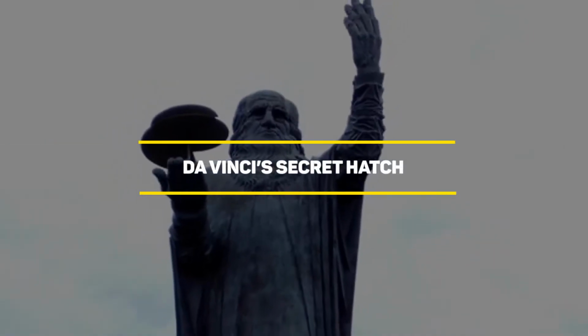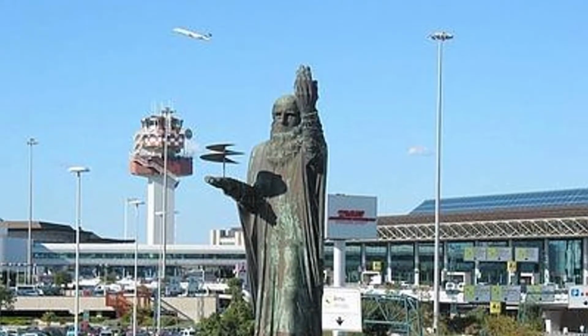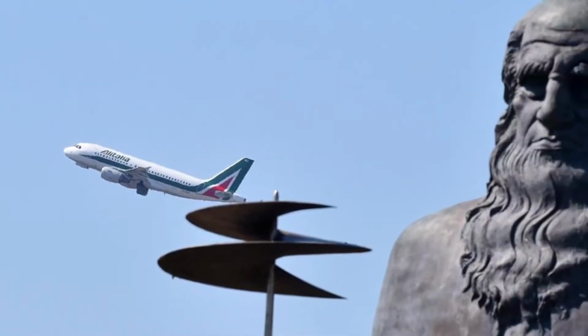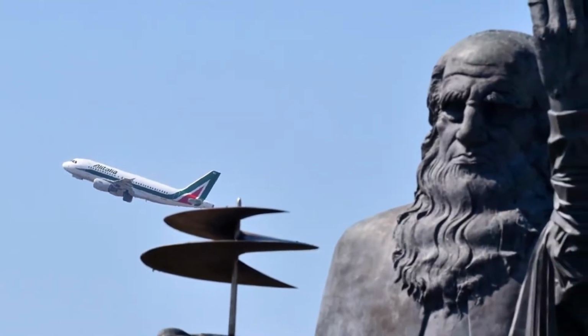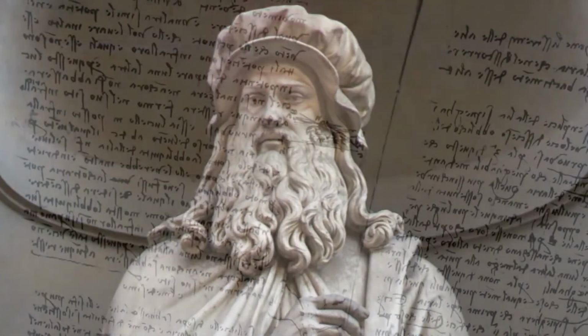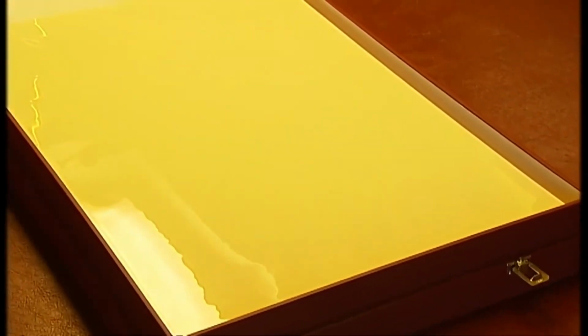Number 9. Da Vinci's Secret Hatch. Travelers are welcomed into Rome with a massive statue of Leonardo da Vinci located at Fiumicino Leonardo da Vinci Airport. Yet there is more to the structure than you might realize at first glance. Despite the 60-foot bronze statue being unveiled in 1960, a secret hatch located halfway up the structure was not found until it was renovated in 2006.